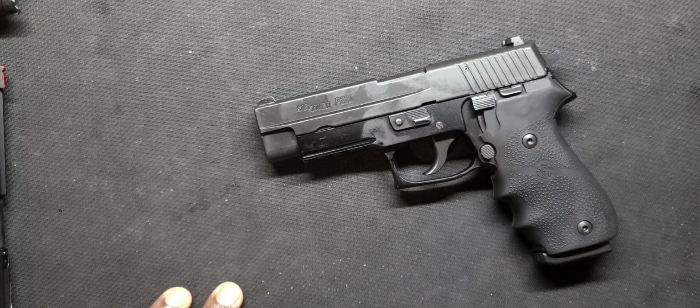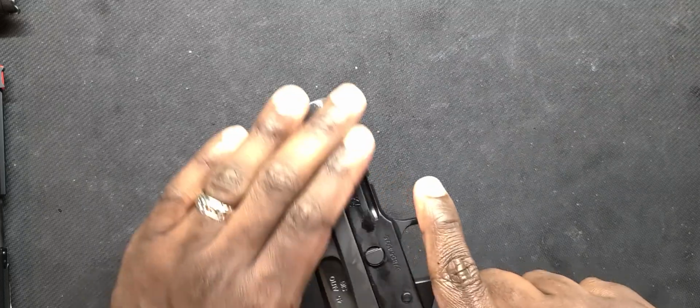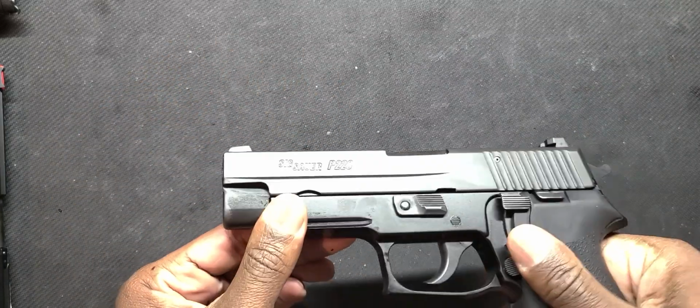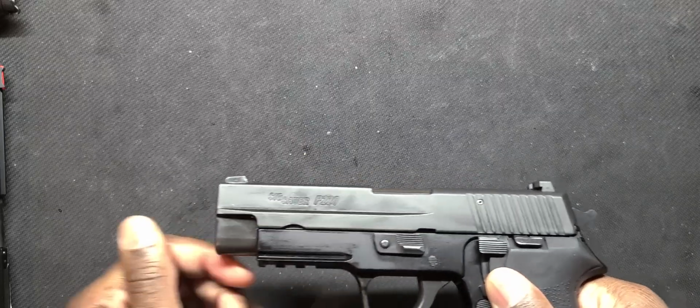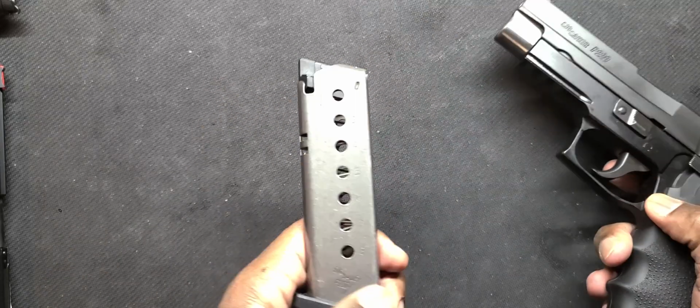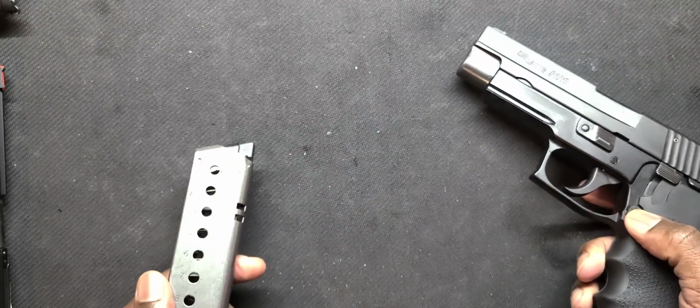I got them both used, actually. This is a law enforcement trade-in or whatever, so a little bit of holster wear on there, but for the most part, this bad boy is clean. Yes, so I definitely love this. This is the single stack version. I didn't know that SIG actually made a double stack version of the 220.